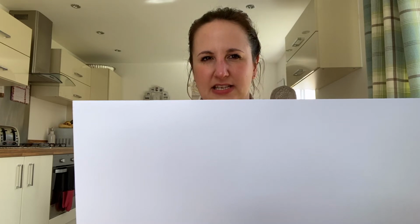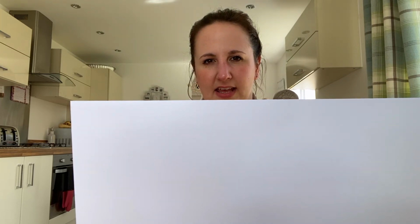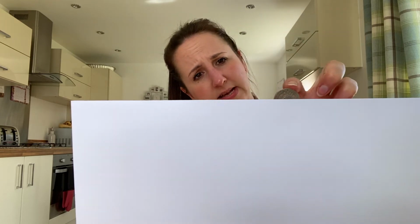This is a silver coin. Put it here so you can see it. It's a silver coin and it's not a circle. It's got some pointy bits, look. Some sides.